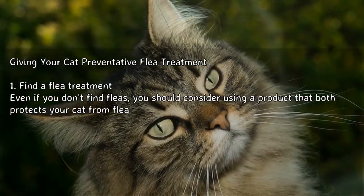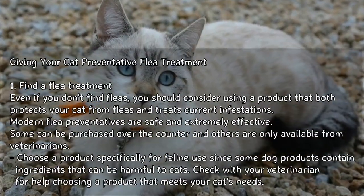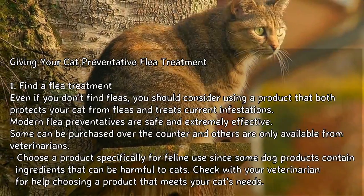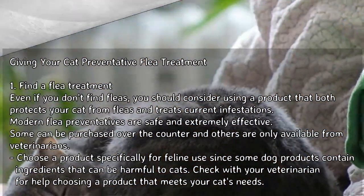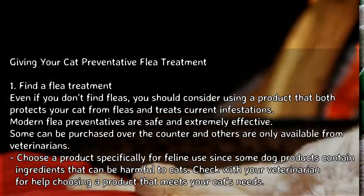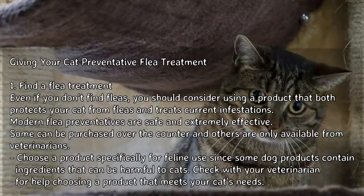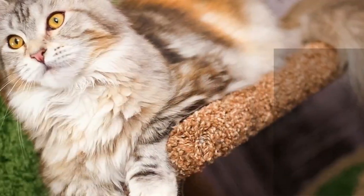Part 3. Giving your cat preventative flea treatment. 1. Find a flea treatment. Even if you don't find fleas, you should consider using a product that both protects your cat from fleas and treats current infestations. Modern flea preventatives are safe and extremely effective. Some can be purchased over the counter and others are only available from veterinarians. Choose a product specifically for feline use, since some dog products contain ingredients that can be harmful to cats. Check with your veterinarian for help choosing a product that meets your cat's needs.